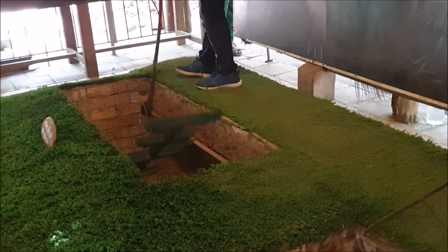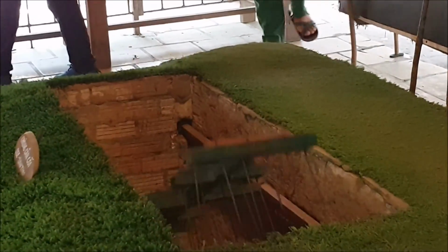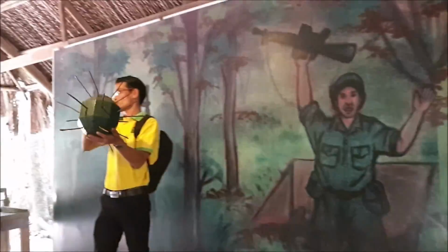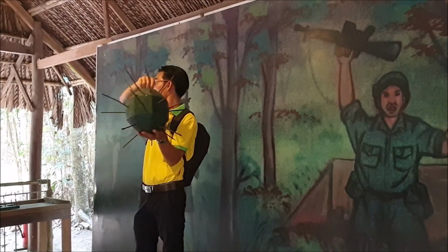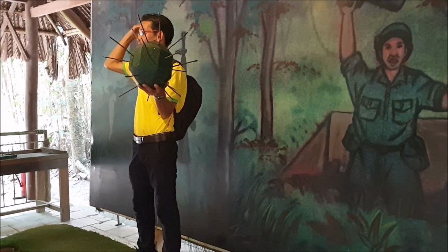And remember, in the Cu Chi area, not only do we have traps set up like that, but we also have hanging traps. People hang a trap on a tree. That means we have a hang trap. They hang the trap on the tree, and it can make it move. When it's moving, if the victim doesn't know, maybe some sticks here hit the victim's head and make people injured.